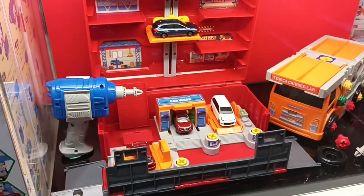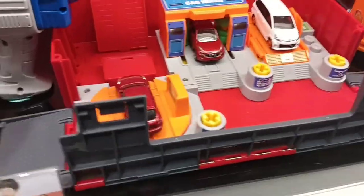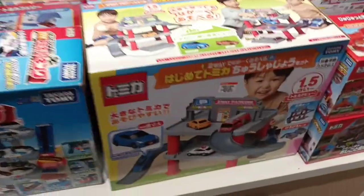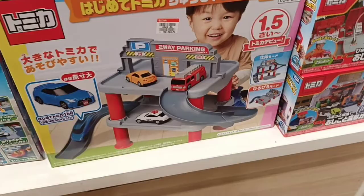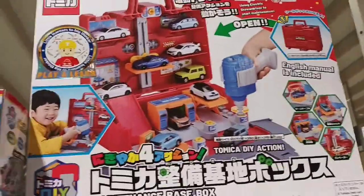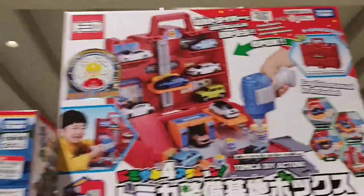A service station, car wash, more garage. Yeah, this is the service station. Can it fold into a bag?